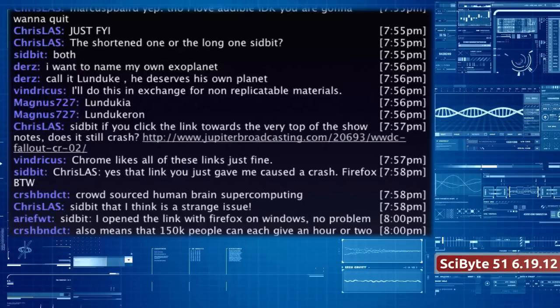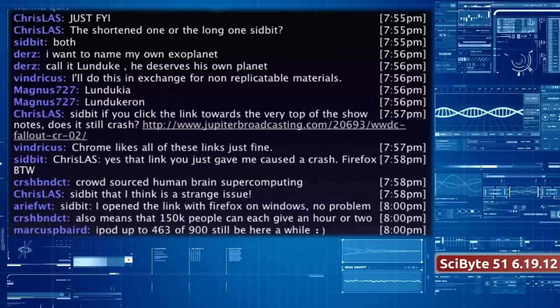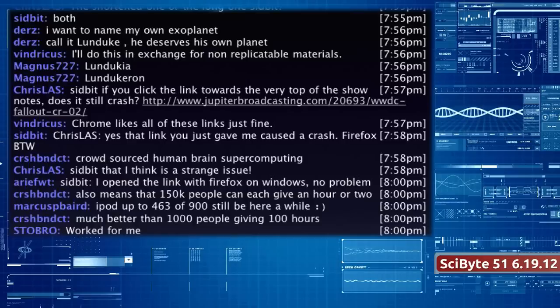What I think is kind of interesting is Crash in the chat room makes a joke. He calls it superhuman computing. And when you say it like that, it maybe conjures up thoughts of SETI at home or Folding at home. But this is different in a way, because it's not taking advantage of somebody's CPU. All it is, is just like going to a website.